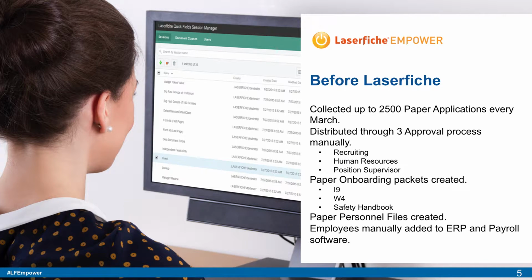And then once we determined they were hired, we had to create onboarding packets, which the employee was signing: I-9s, W-4s, and a safety handbook. And then after all that was done, we had to take all that paper and create HR files. And each employee had to be manually entered into our accounting system, which is Famous and Kronos.